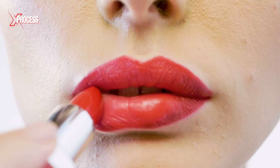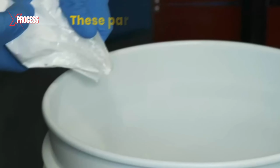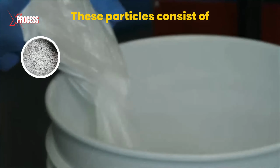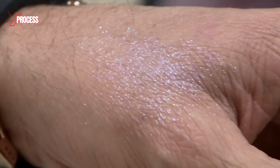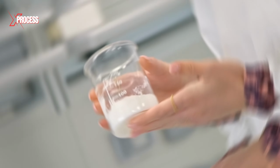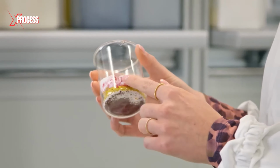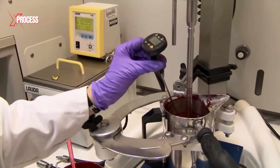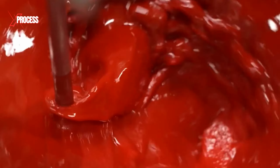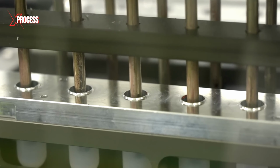To add shine and achieve a radiant finish, the lipstick formula includes pearl particles. These particles consist of reflective layers of mica, titanium dioxide, and iron oxide, which catch and reflect light differently depending on the viewing angle. The lab offers a wide selection of these pearl particles, allowing specialists to choose the perfect ones to create a distinctive and captivating shine for the lips. The final step is critical: applying precise heat to melt the lipstick mixture and achieve the correct consistency. Once heated, the solution is carefully poured into molds.